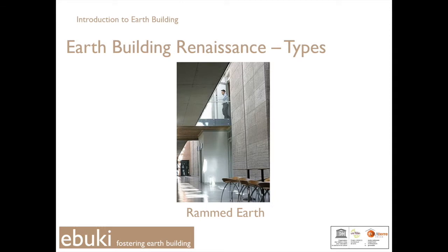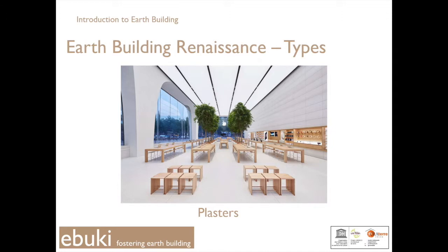Rammed earth. So there's this whole family of materials, structural and non-structural, and the thing that links them together is clay. So rammed earth is put together much drier with a certain amount of compression in a mould. The mould can be whatever shape you can make a mould, and then you're making a wall which is quite dense and structurally load-bearing.